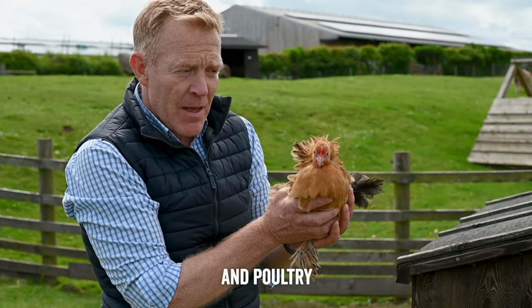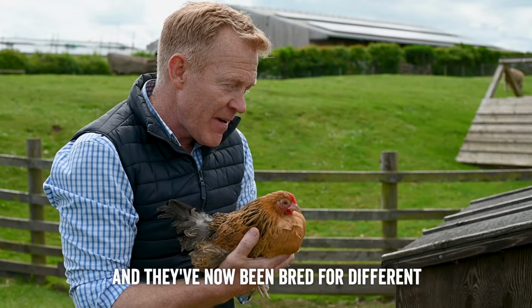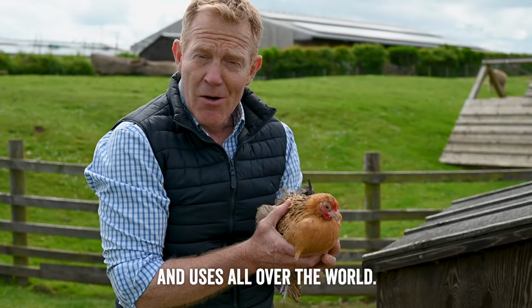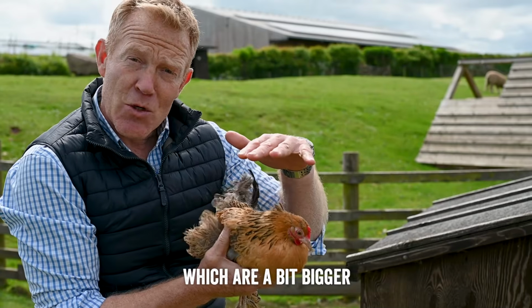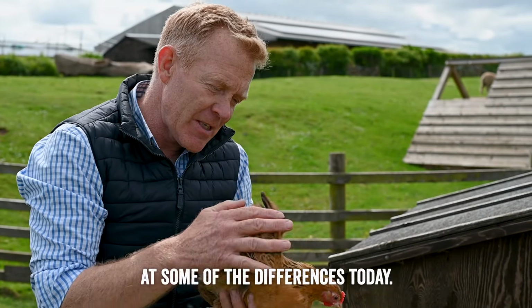And poultry came from the Indonesian jungle fowl, or mainly they did, and they've now been bred for different shapes and colours and uses all over the world. And this is a bantam. You get bantams, standards, which are a bit bigger, and then larger breeds. And we'll have a look at some of the differences today.